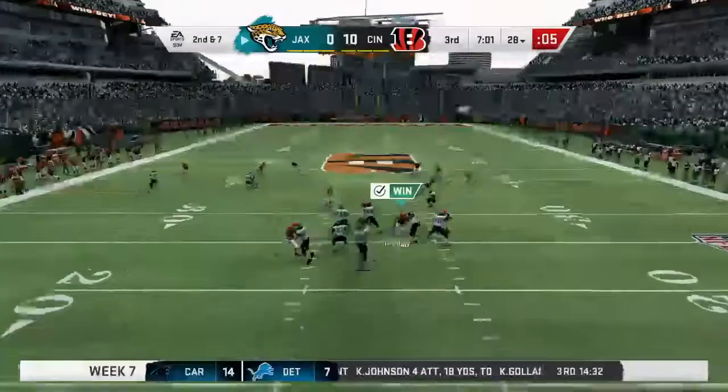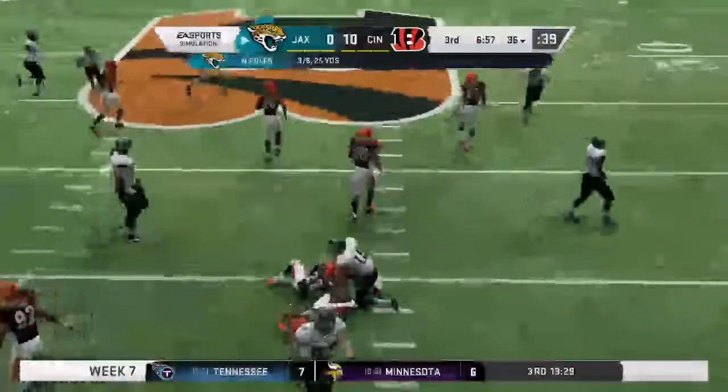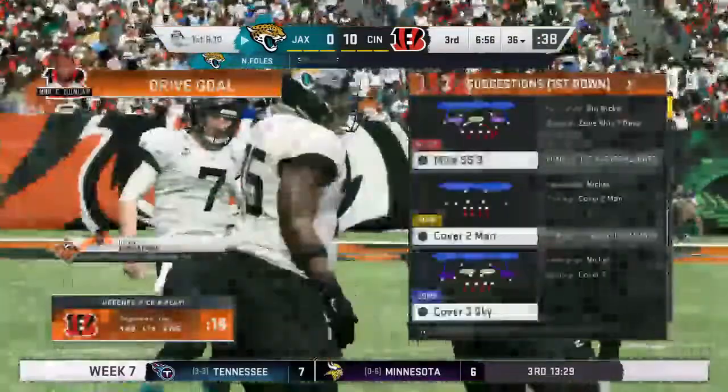Here's a second and seven. Looking for Godwin, and he's got him, complete. That one, a first down pickup of eight.